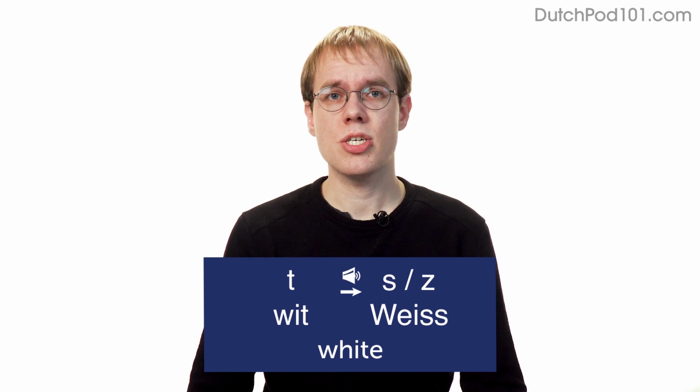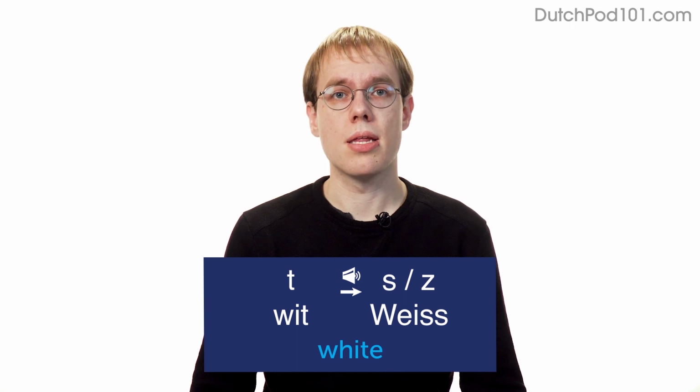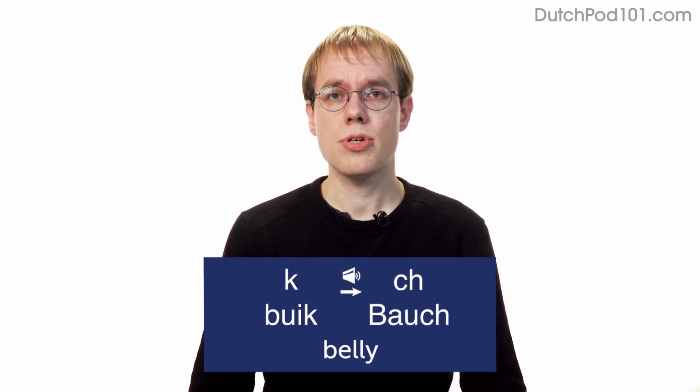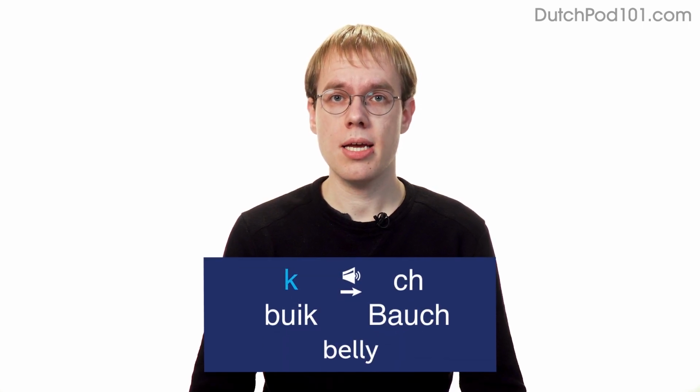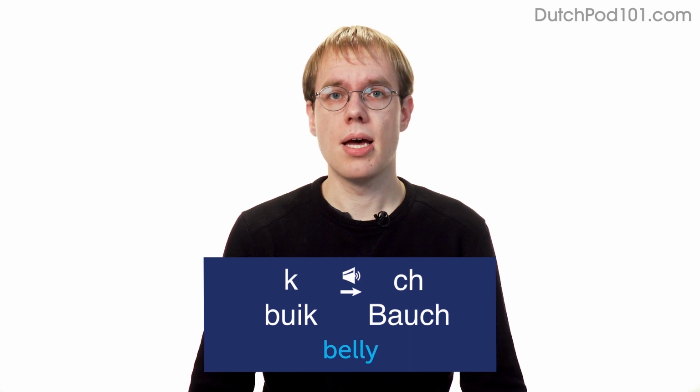The second change was that the final t at the end of a word became a s or z sound. To illustrate this, let's look at the word white. In Dutch, it's wit, and in German, it's weiß. The third change was when the letter K was replaced with a ch sound. Take for example the word belly. In Dutch, it's buik, and in German, Bauch.